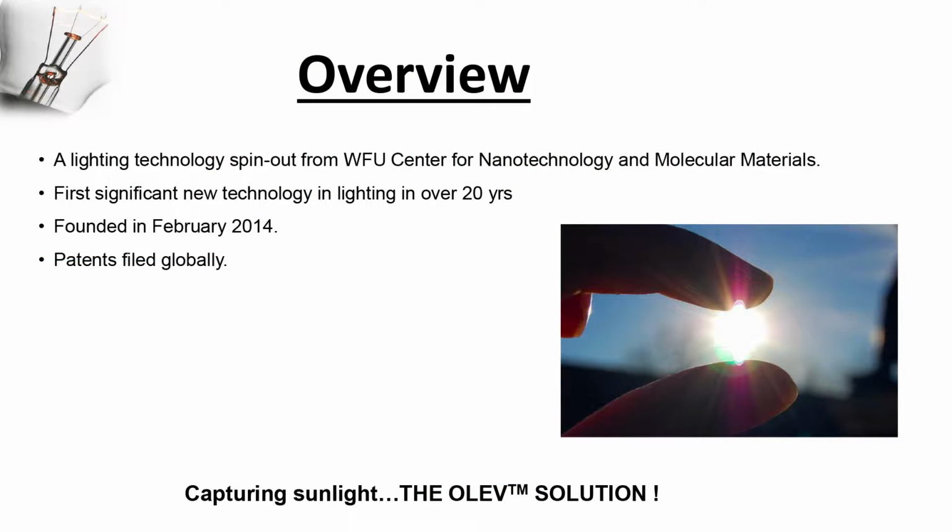This lighting technology is a spin out from the Wake Forest Center for Nanotechnology and Molecular Materials. It's really the first significant lighting in the last 20 years. The last was really OLEDs. We were founded in February of 2014, so we're a little over 2 years old, and we filed patents globally.